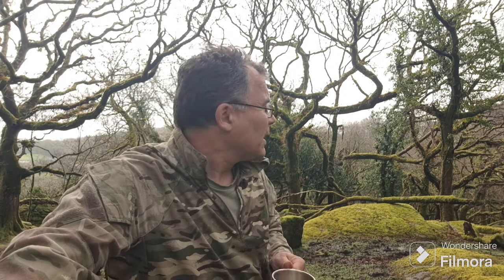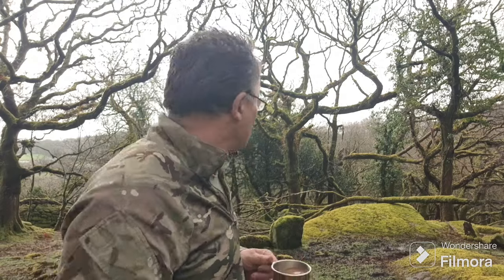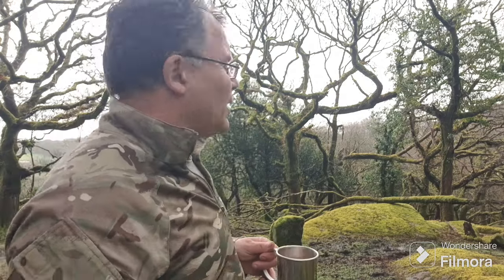Come here, it's still got that heavy mist. Light is beginning to come through. And now I've got sun trying to come through. The mist is lifting. Birds just totally resonating through this whole woodland.